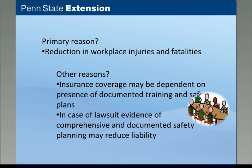One is that insurance companies may require someone to have a safety plan in place, or may require monthly safety committee meetings as a documented way of showing the company's sincerity about safety in the workplace. The other one is, with liability or lawsuits being what they often are, a documented safety plan and continuing safety program is evidence that you are committed to safety and that your company is doing something in the safety realm, and it may reduce liability in the long run should there be some sort of lawsuit.